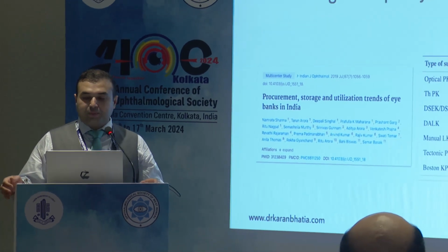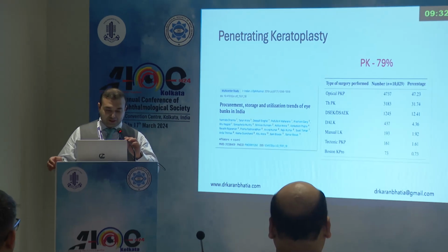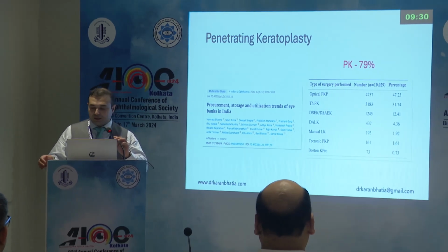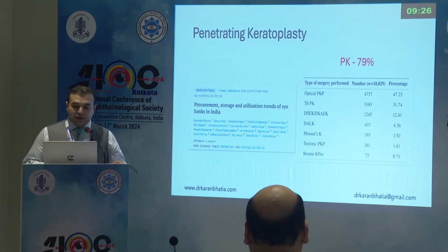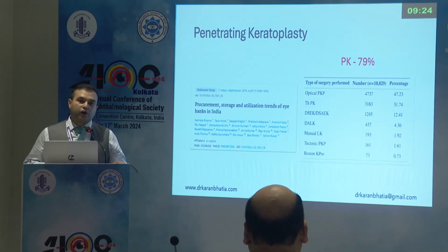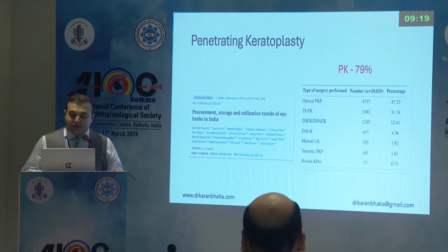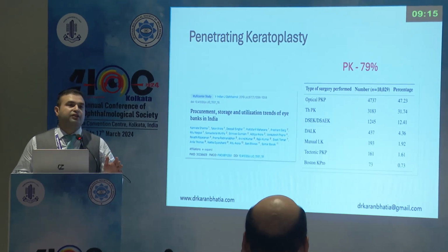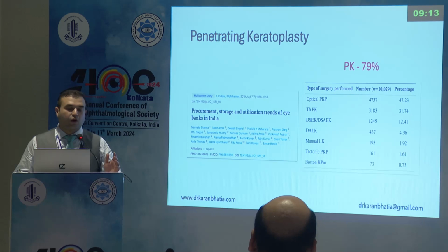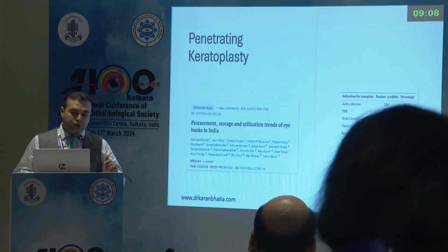So if you look at this data, this study showed that penetrating keratoplasty made up 79% of the cases of keratoplasty that were done in India. Out of the total, 47% was optical PK. The trend is changing now. A lot of surgeons are now adopting lamellar surgeries, which have much better results. But if you take India's example, we have a lot of infectious cases. We have a lot of corneal ulcers, a lot of trauma cases where there are full thickness scars where lamellar surgeries will not be able to do justice.